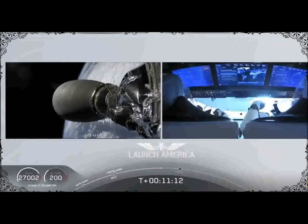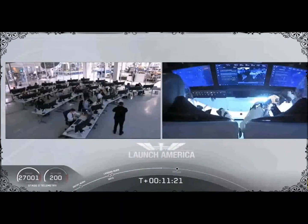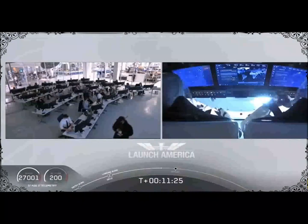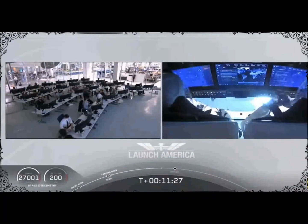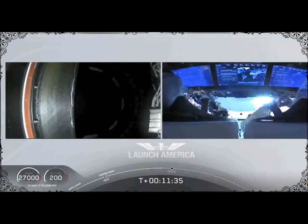Such cool views. I cannot get over this view that we are seeing right now, Bob and Doug on the right screen inside of Crew Dragon out in space. Already 200 kilometers over planet Earth, or a little over 124 miles, traveling in excess of 27,000 kilometers per hour, or about 16,000 miles per hour.